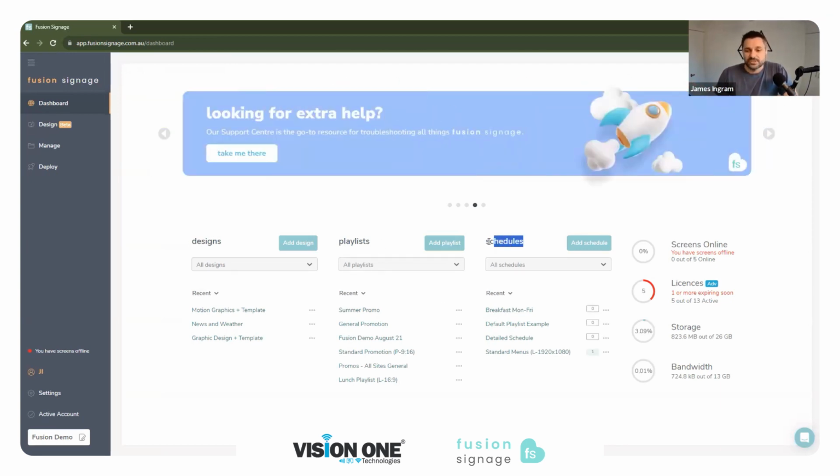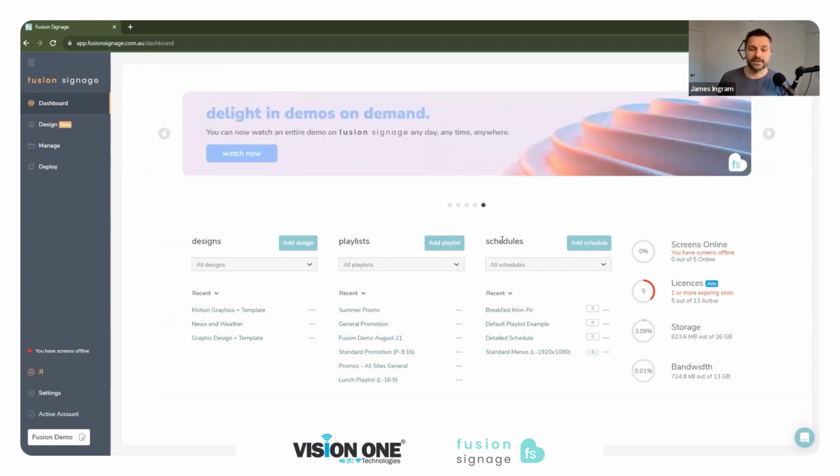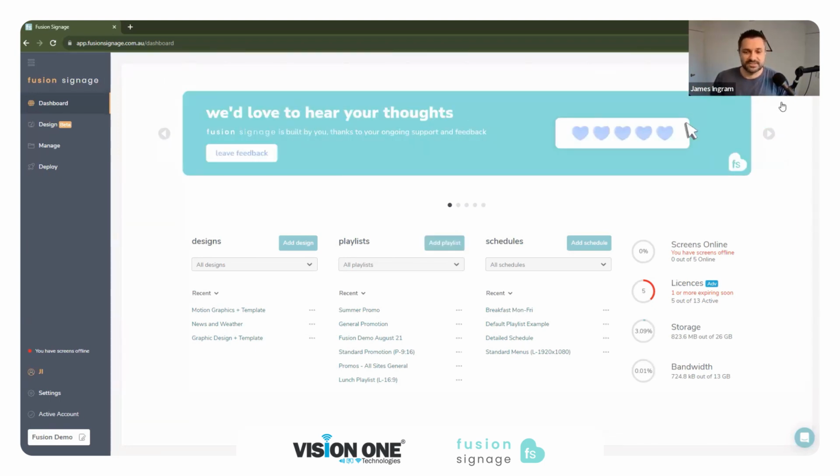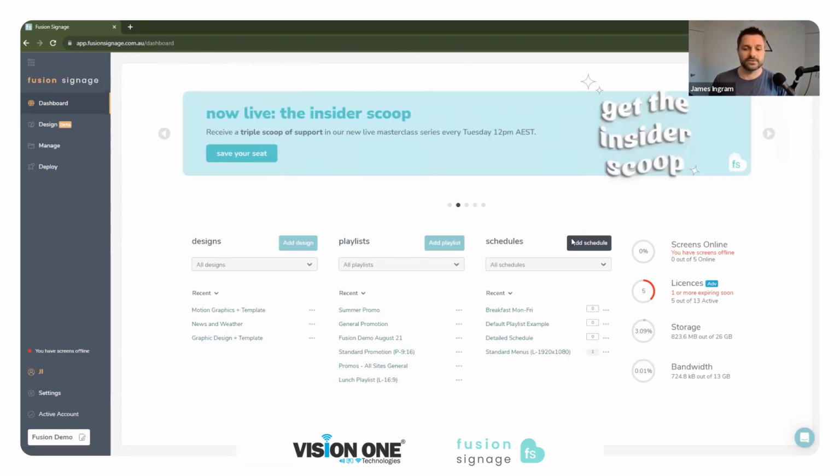Then the final step is a schedule. And this is where we can actually tell the screen what playlist you want it to play based on time of day or day of the week. And it's called day parting in the digital signage world. Essentially, it just says on Friday, I'd like you to play this content, on Saturday, this content, or in the morning, afternoon, and so on and so forth. So it's pretty powerful in order to automate the content changing based on time of day.